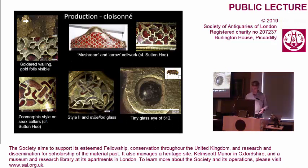The cloisonné was formed by the inlaying of stones, mainly garnet, into a pre-constructed delicate gold cellwork. Most is geometric in pattern, but there are also animal art patterns, like these here. And the best parallels for many of the designs and the techniques are found in East Anglia. Again, notably amongst, as we've said, the Royal Assemblage from Sutton Hoo.